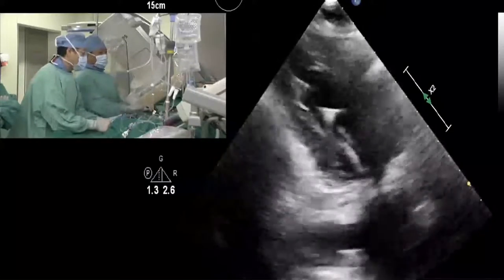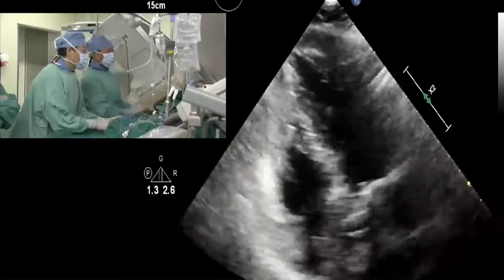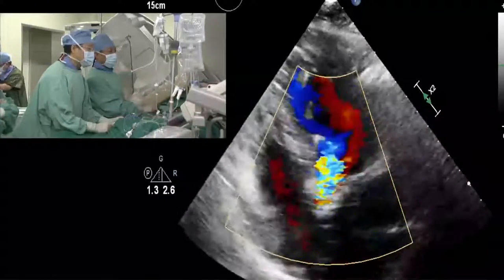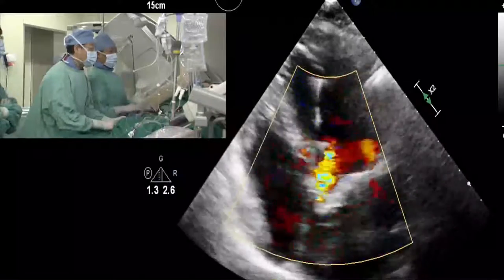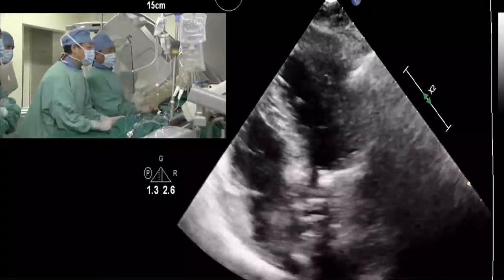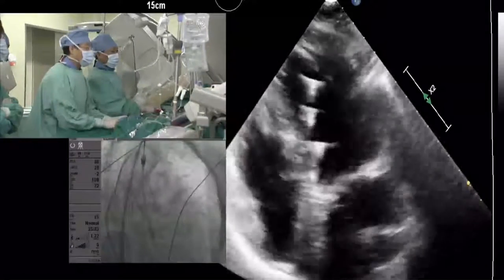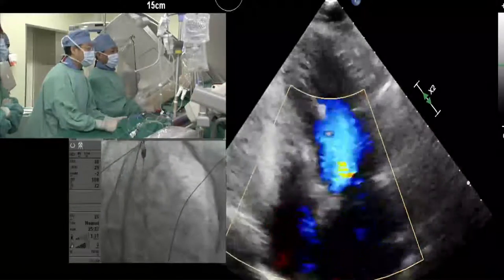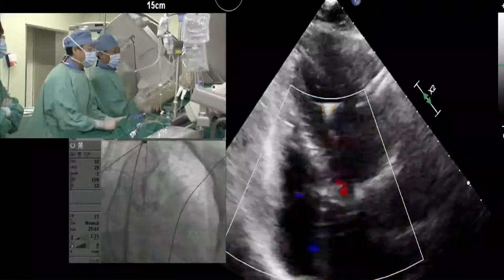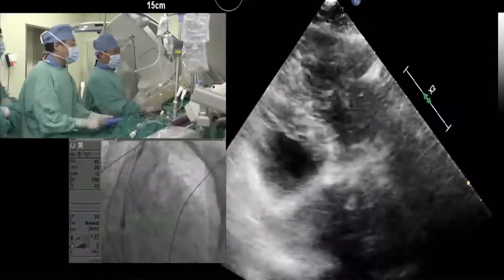Maybe we need the fluoro up there. Yeah, so now it's the echo. But I should take out the lift. You check, it's good to have the fluoro. Okay, are we free now? Yeah, it's a very high implantation. You find it?